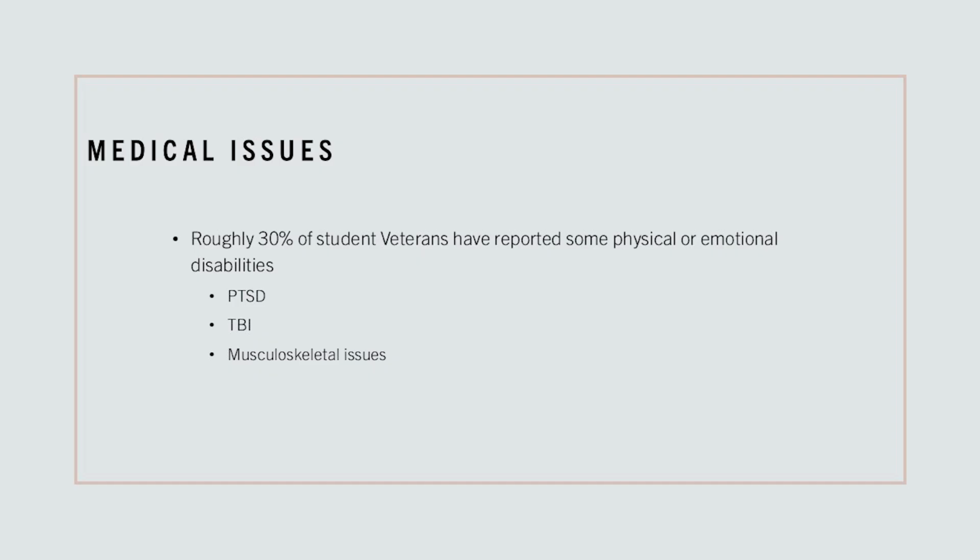A lot of our student veterans report some type of physical or emotional disability. Disabilities can present a unique challenge that significantly impacts academic performance for a student veteran. These challenges often manifest in issues with concentration, missed classroom time, and the need for accessible resources, making it harder for those students to succeed.